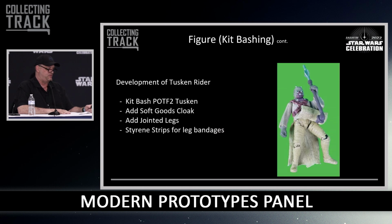In the second part of this one, they realized the cloak being plastic wasn't going to work at all, so they switched to a soft goods cloak. They also realized they needed knees for the figure to sit on the Bantha. They needed bending knees, so they put some bending knees on the figure and mocked it up with what they call styrene molding plastic. They created these styrene molding strips to do the bandages around it, and hand painted it as a mock-up to see what it would look like with the jointed knees on it.